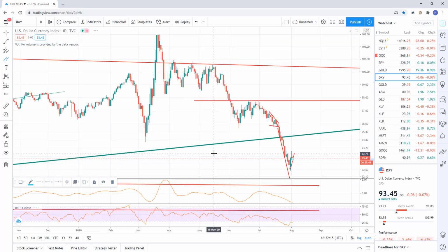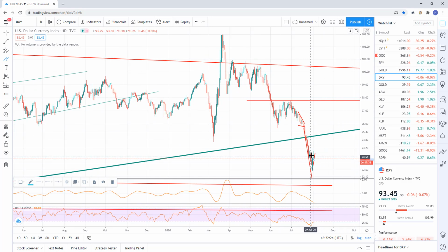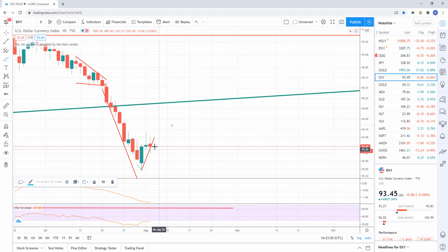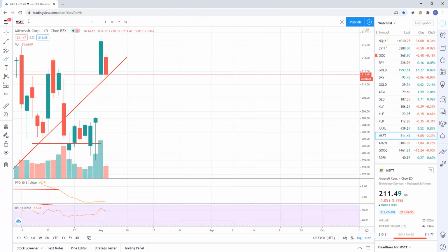If I look at the daily, this is your longer term. This was support and now should be resistance. We're right here. So looks good so far. Looks like it's going to play out. So one way to potentially play the dollar is to look at DUST. And DUST is basically a gold mining bear fund. Let me pull that one up here.